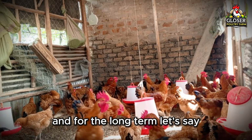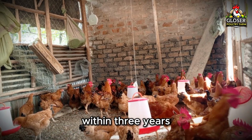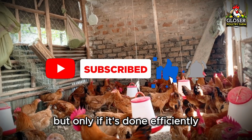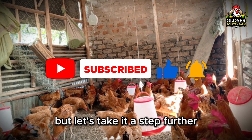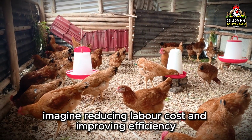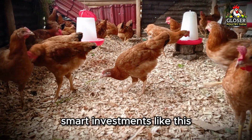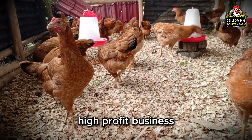And for the long term, let's say, increase the farm's capacity to 1,000 layers within 3 years while maintaining or improving production quality. Expanding means more revenue, but only if it's done efficiently. This goal ensures that growth happens without sacrificing quality. But let's take it a step further. Technology integration. Imagine reducing labor costs and improving efficiency by automating feeding, drinking, and egg collection within 2 years. Smart investments like this can transform your poultry farm into a streamlined, high-profit business.